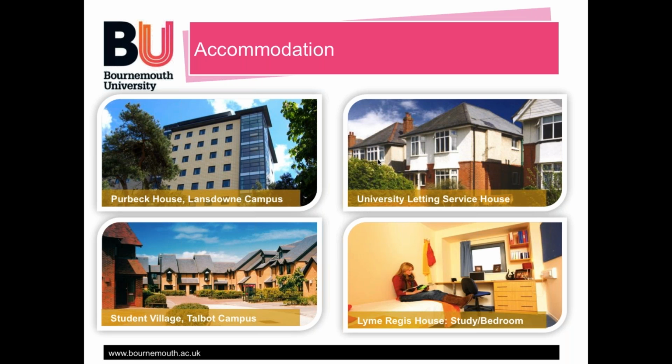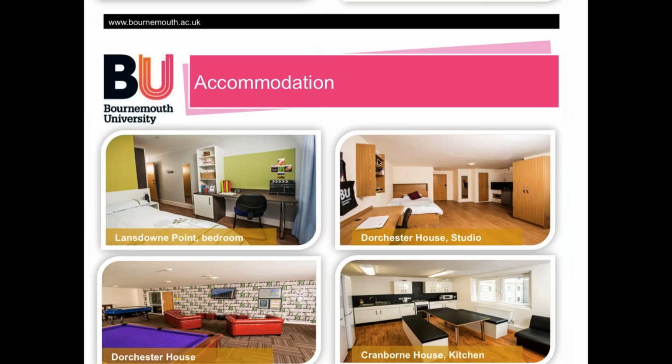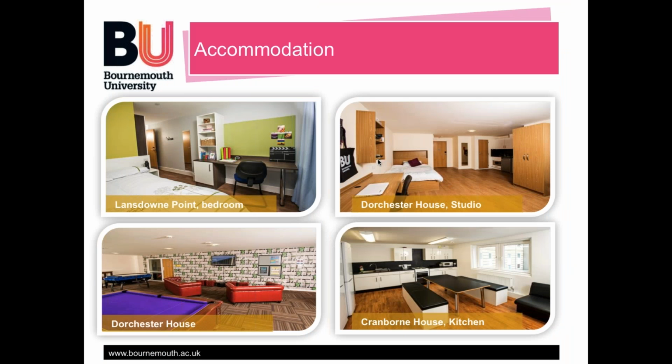You can search and see more pictures of the rooms. So like here, there's a common room, one room in the whole building, and they have a pool table and TV and couches, and bookcases full of books. But that's what the rooms look like.